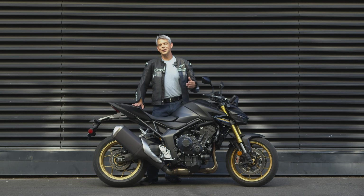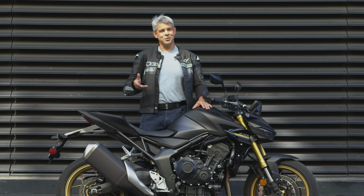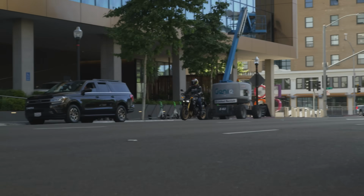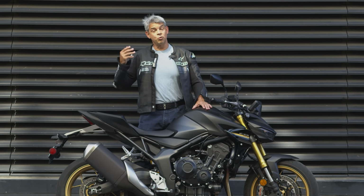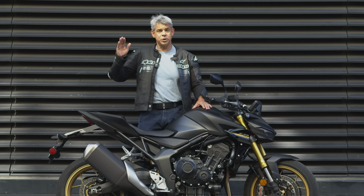Kudos to Honda because it comes with a bi-directional quickshifter. A lot of times at around town speeds, quickshifters just aren't that great. They work better at speed. I found this thing, no matter what, around town speed, out in the canyons, on the freeway, and mostly either direction, going up, going down, it worked really well. Very smooth shifting, both directions.